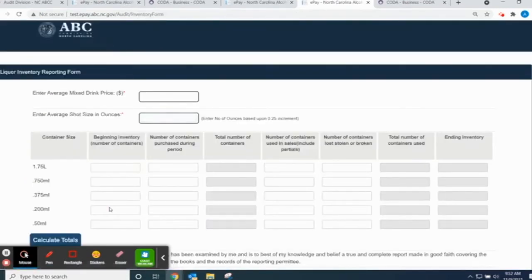The second page on the report is your liquor inventory report. We're going to cover this in much more depth in just a minute, but a quick overview. This is the first thing you would have to put: your average drink price. That's your most common mixed beverage drink price, not including beer or wine, just mixed beverage. Your shot size, most commonly 1.25 ounces, 1.5 ounces, and then a perpetual on your bottle count, which we will go into in more depth in just a minute.